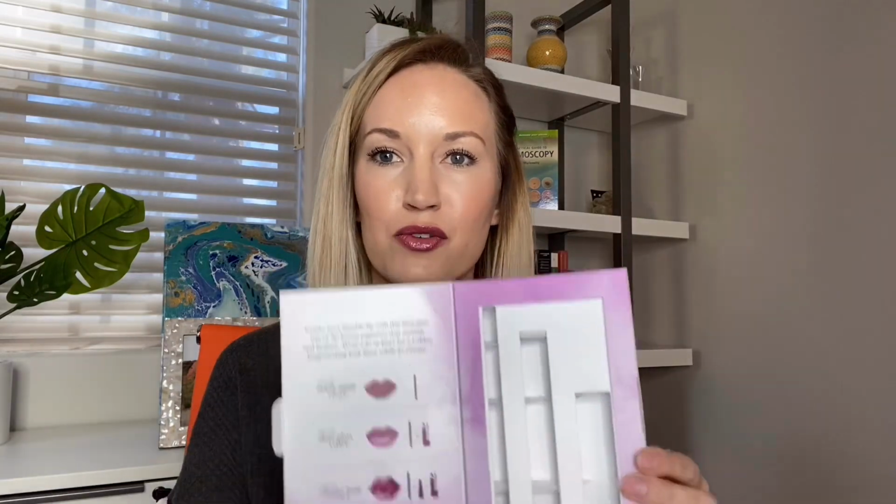So again, that is the Jane Iredale Special Edition Lip Kit. These are great for Valentine's Day gifts or a gift for yourself.